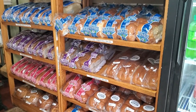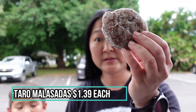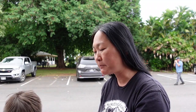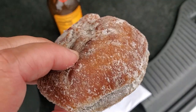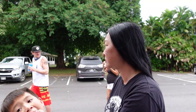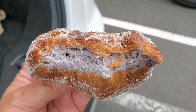And these are their famous Portuguese sweetbreads. This is their taro malasadas that we tried. It's very sugary and light and fluffy. It's a little bit more tender to me compared to Leonard's or other malasadas that you can find on Oahu. And it had the typical purple inside that you would see from a taro type pastry.